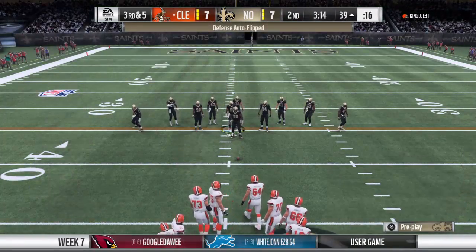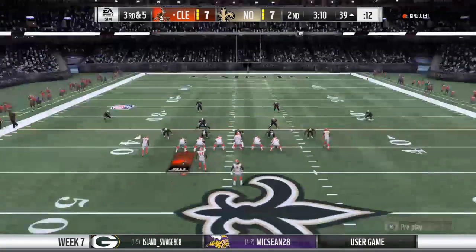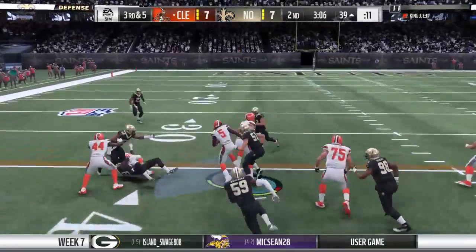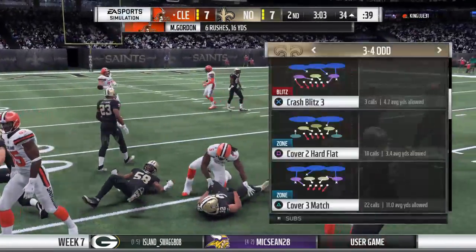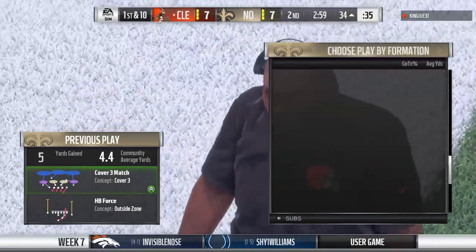The Browns on 3rd down, 0 for 3 to this point. They could use a conversion. This will be 3rd and 5. This is Gordon as they go to him again. And he gets it to the 34. Good enough for the 1st. They get 5 out of that one, and it moves the chains.